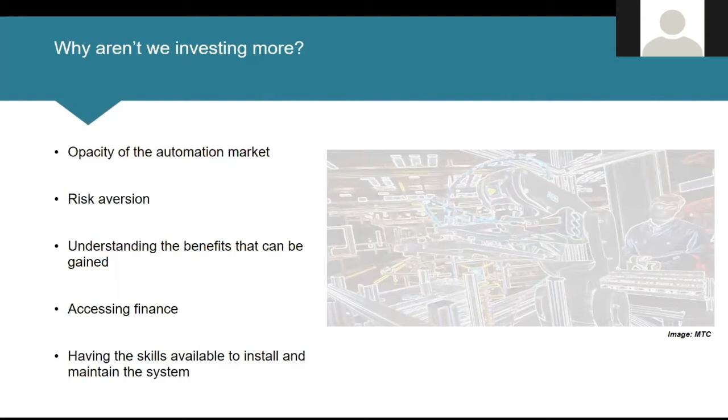This leads to risk aversion. Once again, if you don't know what a good investment is going to look like, then it's associated with unknown risks. So that also bubbles into understanding the benefits you can actually get out of the system. Once again, if you're going to make a big investment, and automation, well, it is of course perceived to be a big investment. It doesn't necessarily have to be, by the way.